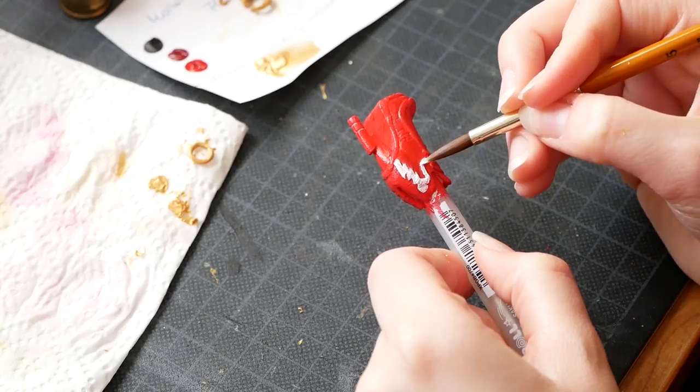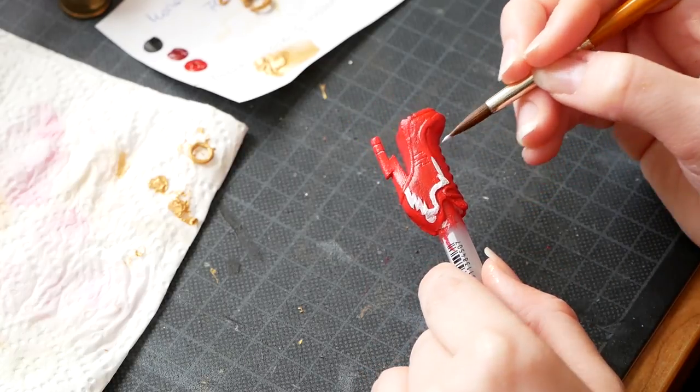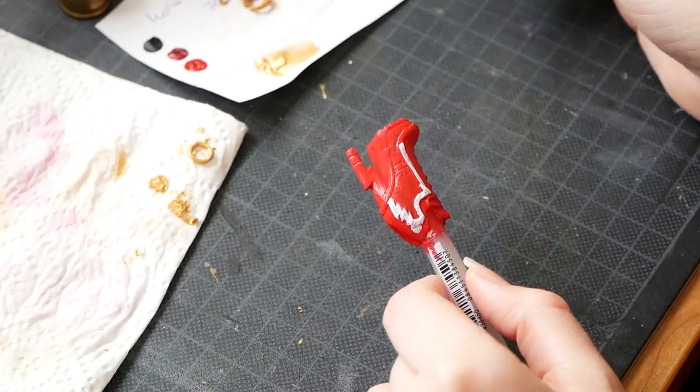Where was I? Oh yeah, the shoes. After painting them flame red, I redraw the outline of the pattern on the shoes in white and black.